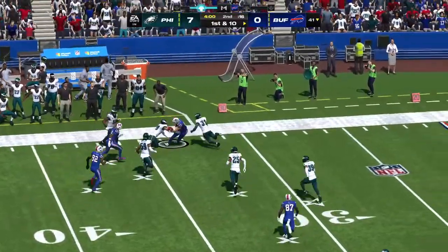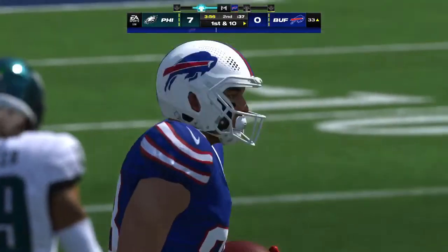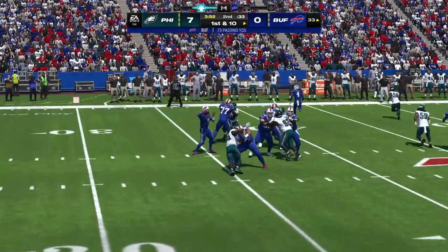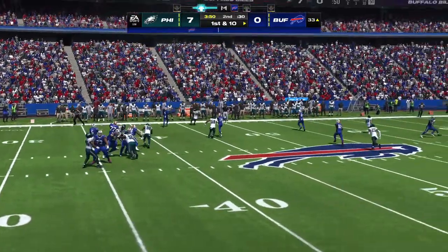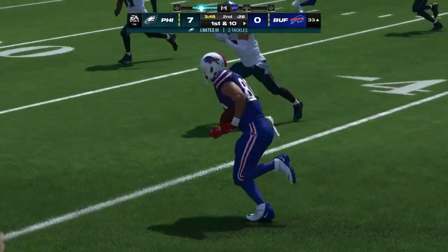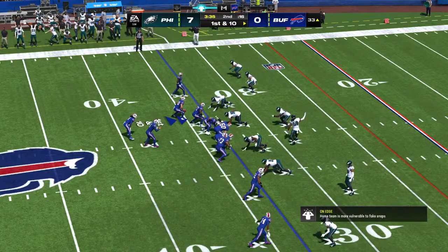Mahomes firing complete. And he's going to get this all the way down inside the 35. The extra effort after the catch makes it good for a gain of 26 and also a first down. But when you hit him on the move like that, he's able to get into open field with a full head of steam. Oh, boy, it's going to be tough to get him down. Yeah, there was a big window. They're lucky they did get him down.